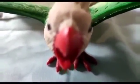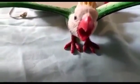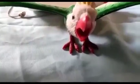Bird's body is boat-shaped and has light bones. This helps the birds to fly. Can you see this parrot over here with his wings spread out? And the parrot, because the body is light and it is boat shaped, it can fly. We cannot fly because our bodies are heavy.